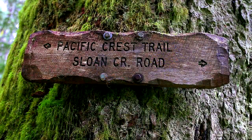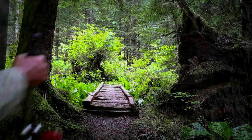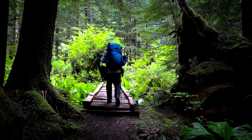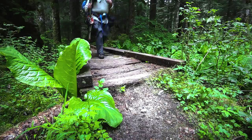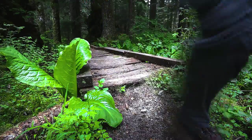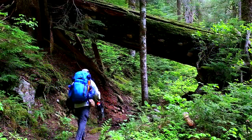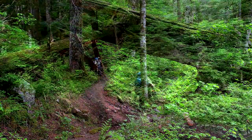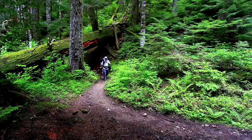At 2 miles is the junction to Pilot Ridge. There's a few camp spots here and limited access to the creek. At 4 miles you cross Red Creek on a brand new bridge, which is cool. And at about 5.5 miles is the Mackinac Shelter. And the shelter is really nothing more than a lean-to.